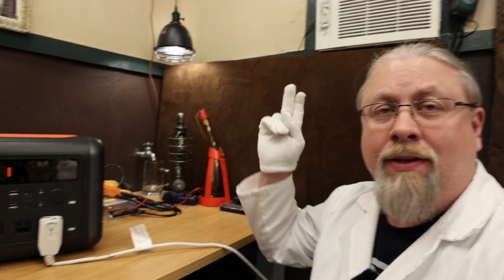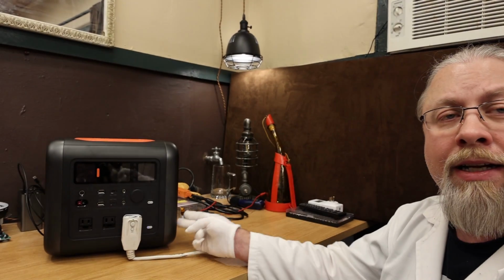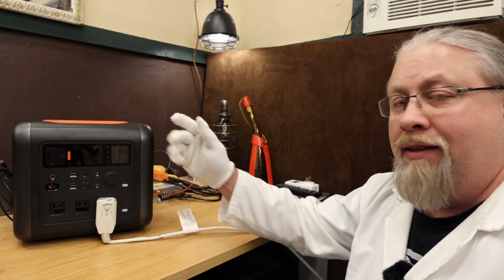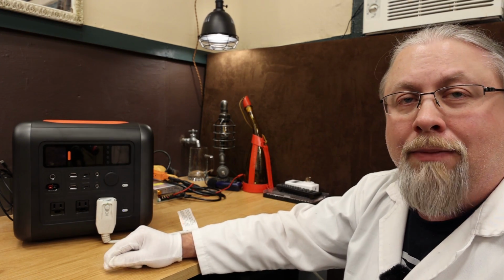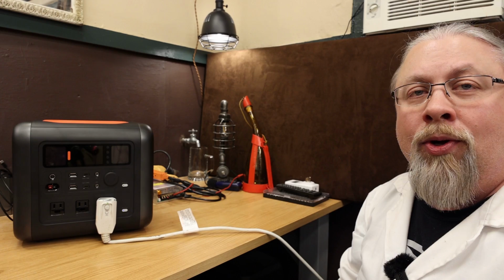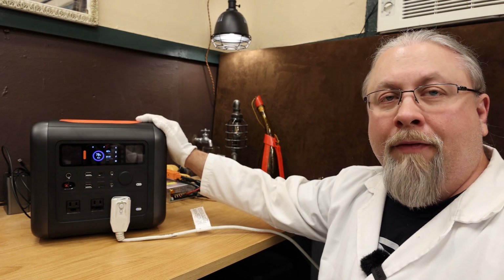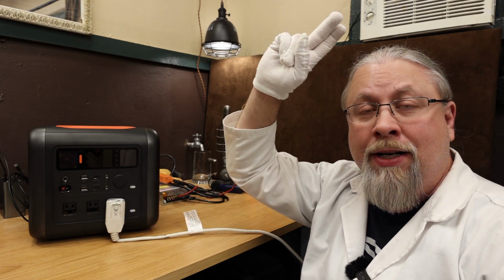so I do have this air conditioner plugged in here, and we're going to go ahead and turn on the air conditioner full blast, see if the 70 mic can keep up. High cool. Okay, so it says it's pulling about 460 watts. So there you have it. It will actually run an air conditioner.